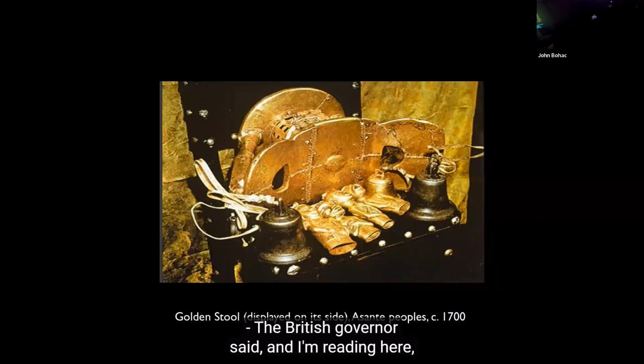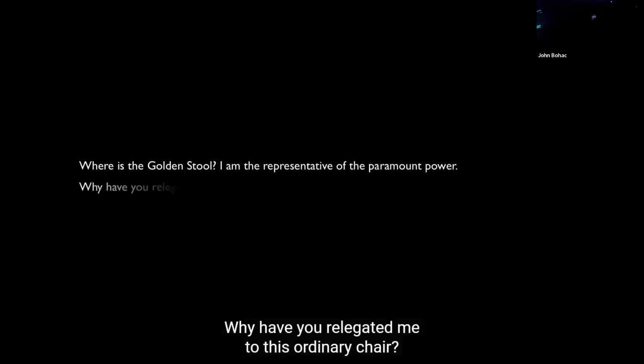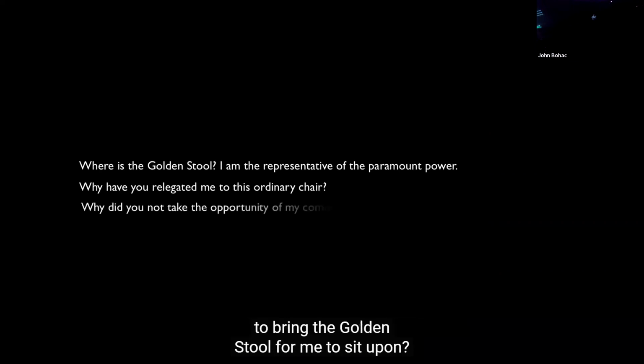The British governor said, and I'm reading here from a record of what happened, he said, "Where is the golden stool? I am the representative of the paramount power. Why have you relegated me to this ordinary chair? Why did you not take the opportunity of my coming to bring the golden stool for me to sit upon?"